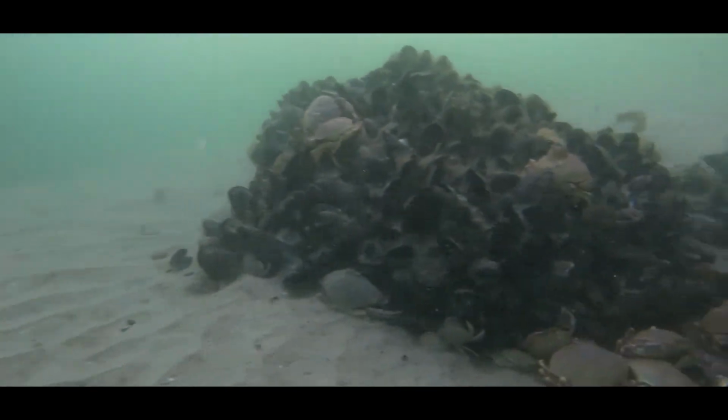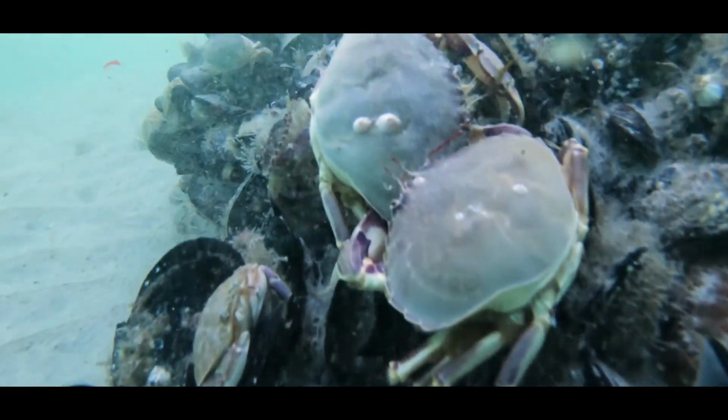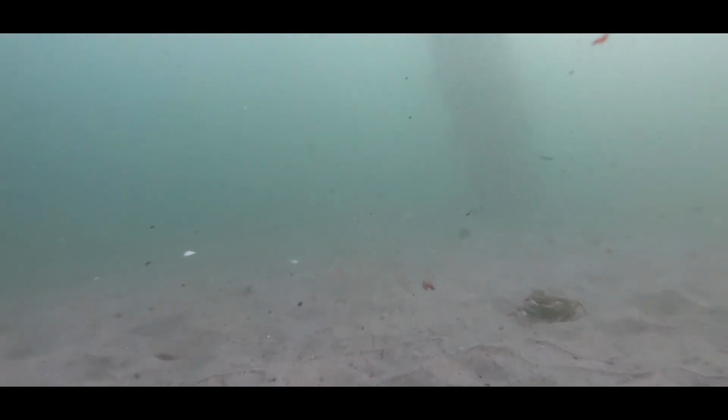Aside from all the crab activity, I love the surreal feeling of cruising the bottom, where the sand horizon blends into the water. It's so murky now, I can barely see the sun, and looking up just gets darker.